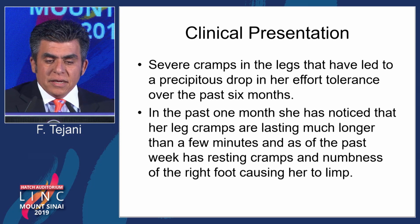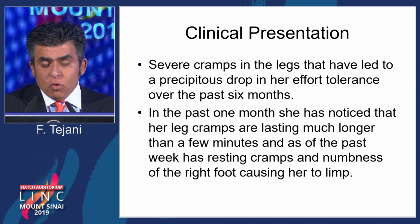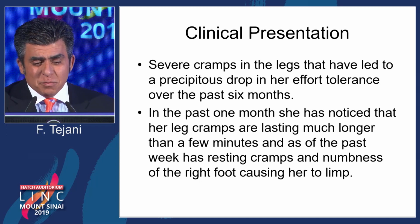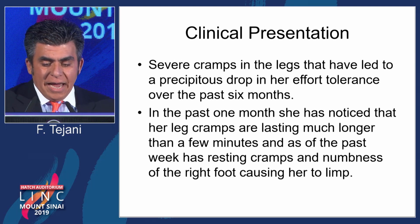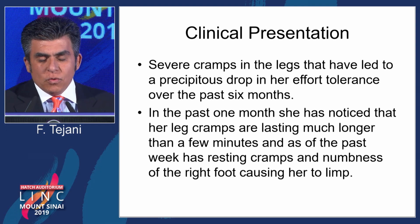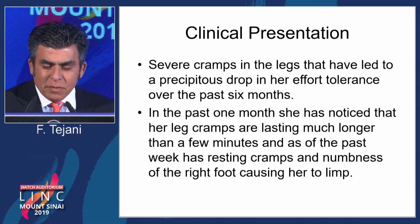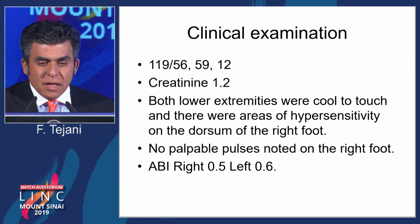She comes in with severe cramps in the legs that led to a precipitous drop in effort tolerance over 6 months. For the past month, she had noticed that her leg cramps were lasting much longer. And in the past few weeks, she had numbness on the right foot, and it was the right foot that was more symptomatic, hobbling into the clinic when I saw her.